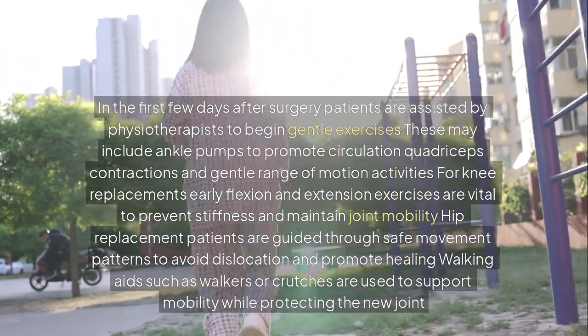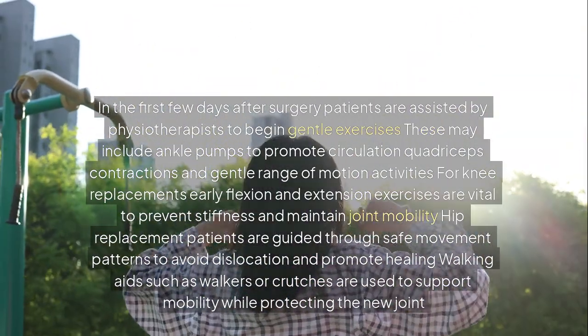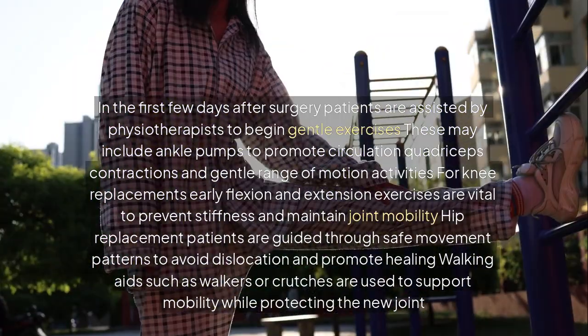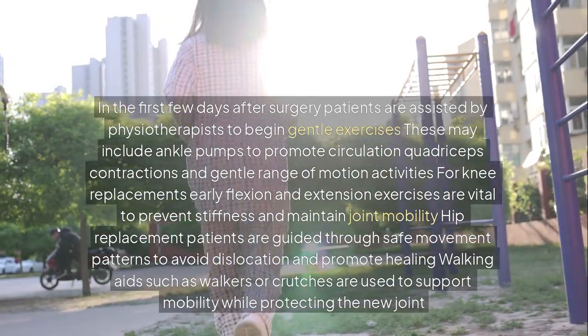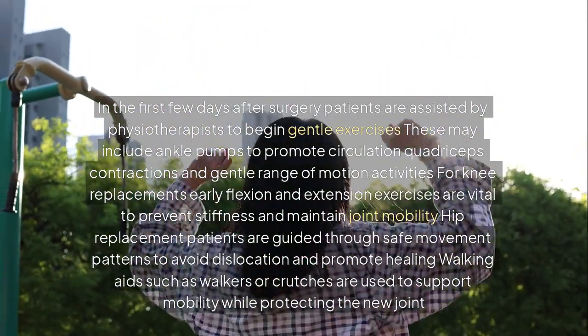In the first few days after surgery, patients are assisted by physiotherapists to begin gentle exercises. These may include ankle pumps to promote circulation, quadriceps contractions, and gentle range of motion activities for knee replacements. Early flexion and extension exercises are vital to prevent stiffness and maintain joint mobility. Hip replacement patients are guided through safe movement patterns to avoid dislocation and promote healing. Walking aids such as walkers or crutches are used to support mobility while protecting the new joint.